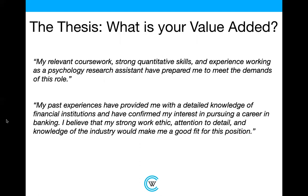Here are some sample thesis statements for the introduction of a cover letter. My relevant coursework, strong quantitative skills, and experience working as a psychology research assistant have prepared me to meet the demands of this role. Or, my past experiences have provided me with a detailed knowledge of financial institutions and have confirmed my interest in pursuing a career in banking. I believe that my strong work ethic, attention to detail, and knowledge of the industry would make me a good fit for this position.